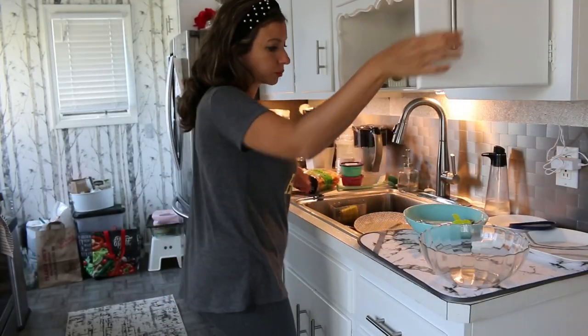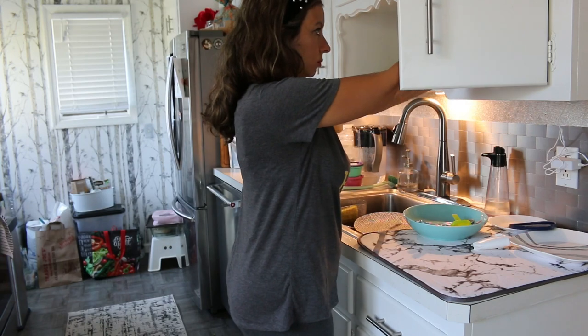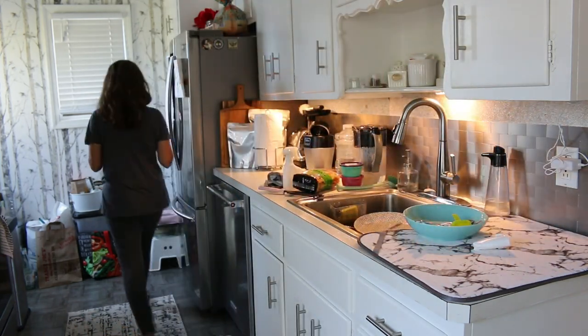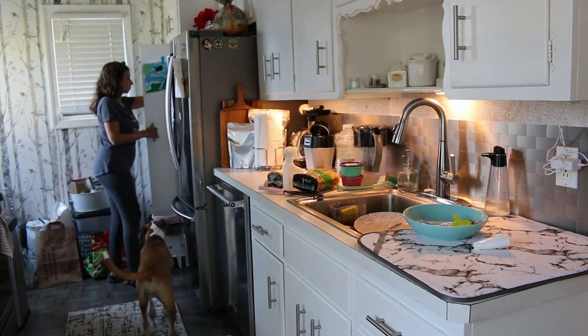First up in my kitchen, I wanted to clean it, refresh it, and clean out the refrigerator. The sink needs to be cleaned as well, with dishes piled up in there. So let's get this clean and done.